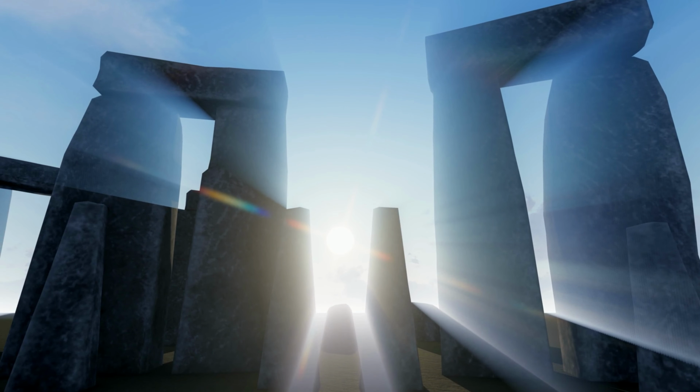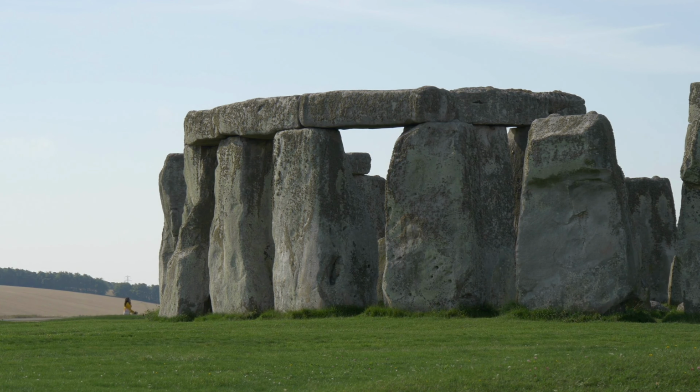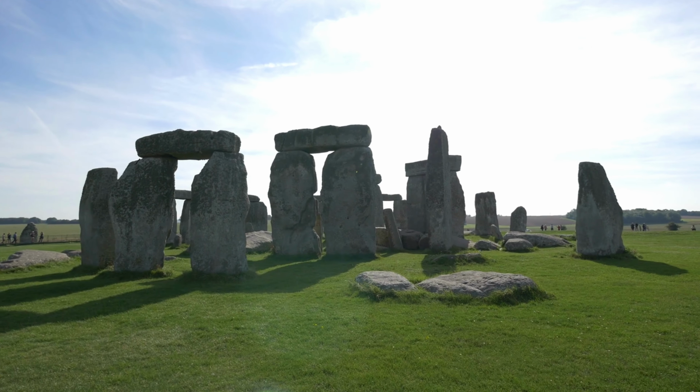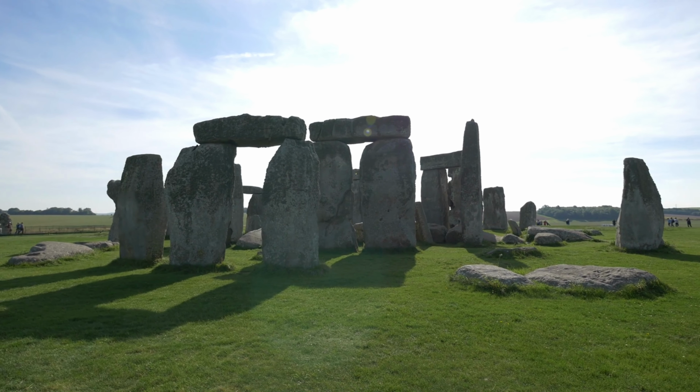Stonehenge is a prehistoric monument in Wiltshire, England, consisting of a ring of standing stones set within earthworks. It is in the care of English Heritage and managed by the Department for Digital, Culture, Media and Sport. The site and its surroundings were added to the UNESCO's list of World Heritage Sites in 1986. Stonehenge could have been a burial ground, but this theory has not been proven yet.